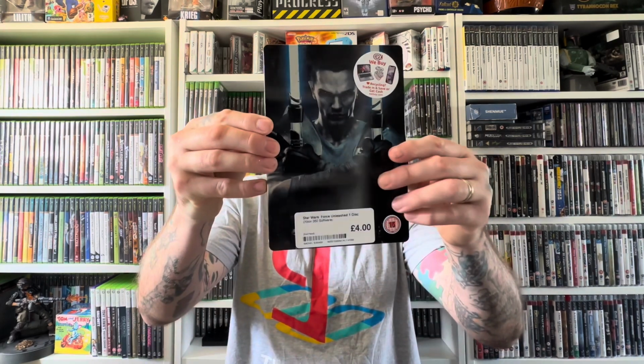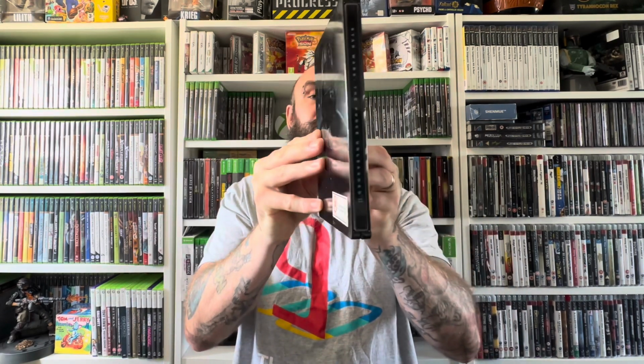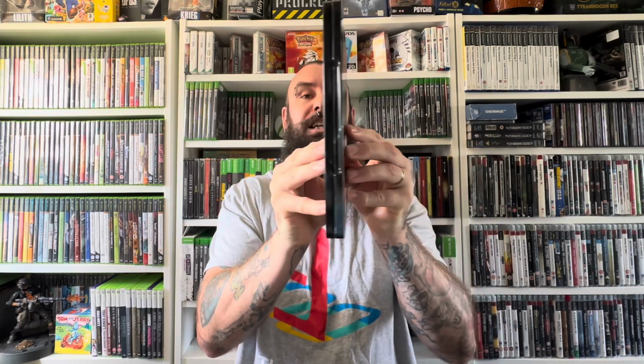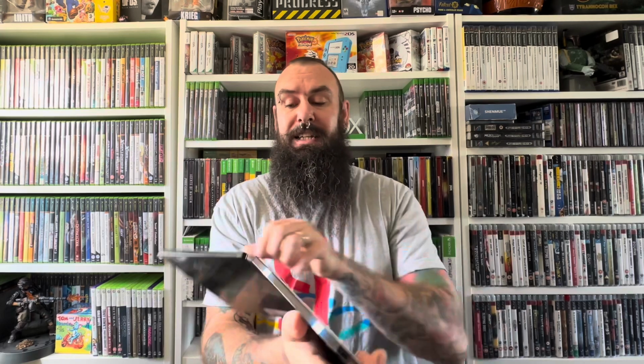But I did manage to find a steelbook which I've never seen before. But as a Star Wars fan, I had to grab this one right here, because just look at it. And for £4, this Star Wars Force Unleashed steelbook is a thing of absolute beauty. And here's the thing, with the state of Xbox 360 collecting at the moment, steelbooks like this are going to get harder and harder to find. So as soon as I saw this one, I knew I had to grab it.